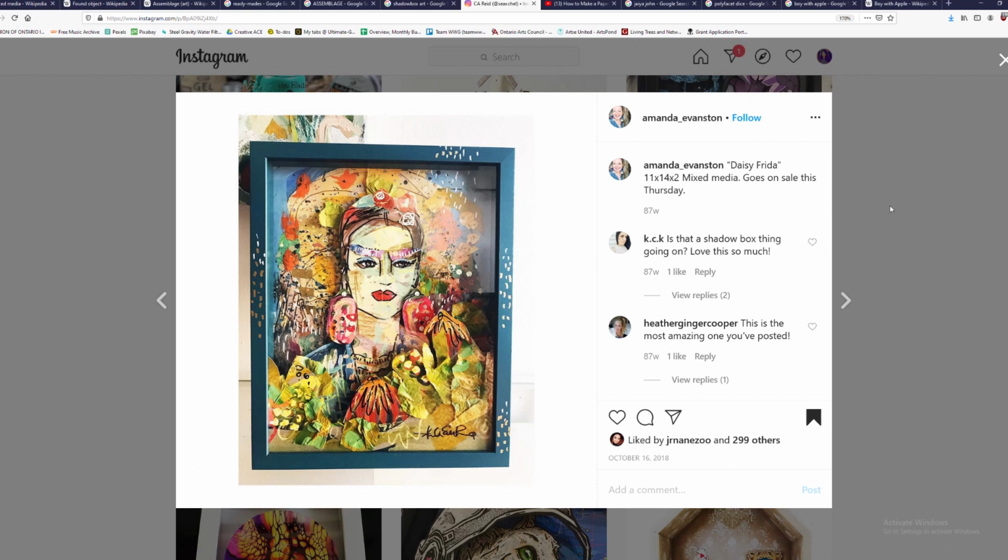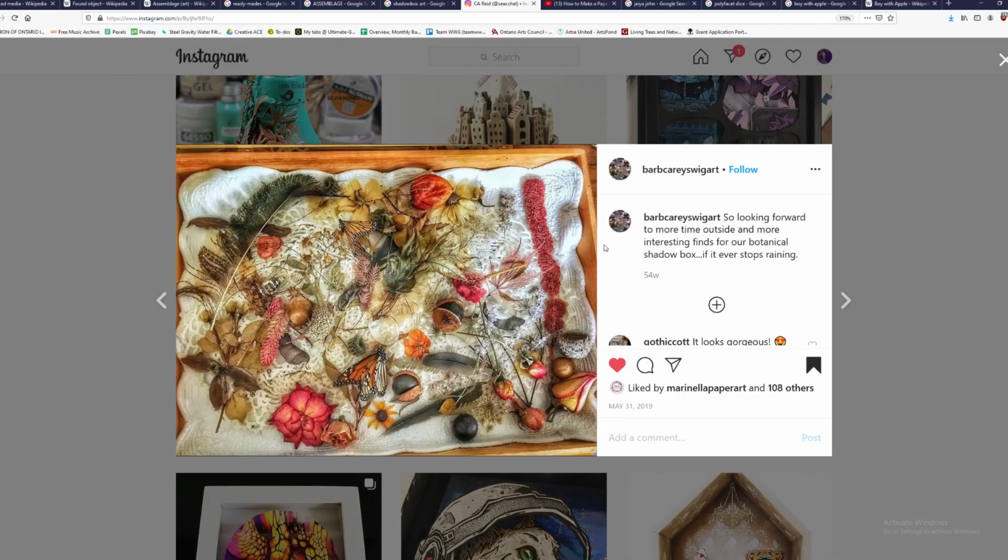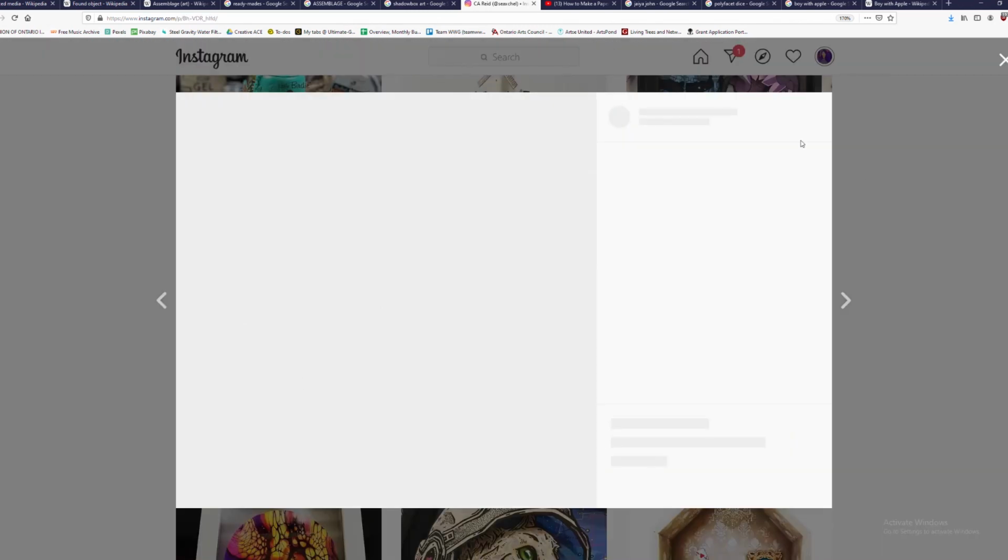A lot of the things that I'm showing you are just examples that you can work with for inspiration. So this person's going to be doing some botanical stuff, and you can use entirely botanical content if that's the type of thing that you're into, and pick stuff up off the ground. Just make sure that, you know, I always leave my stuff for a few days.